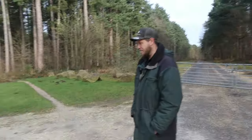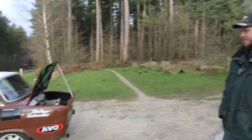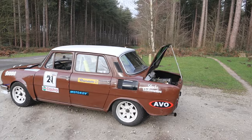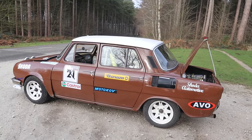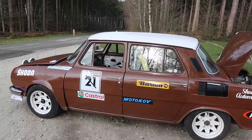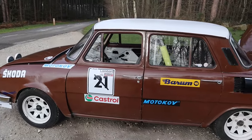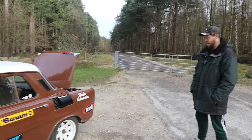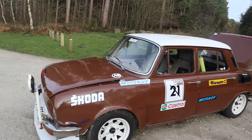Now, I know absolutely nothing about Skodas, and I have to ask the question, first of all, why a Skoda? Well, my dad's always had Skodas growing up. So I've been to school in them, been on holiday in them, day trips and stuff. So it's all I know, really. You tend to find it's the same with most families. Once they're a Ford family, they tend to stick to Fords, and that's it. But yeah, here we are. I'm a Skoda man.